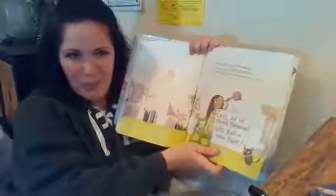Let's build a park." Oh, I love it. I love her idea. Did any of you think her idea was going to be to build a park? I didn't.